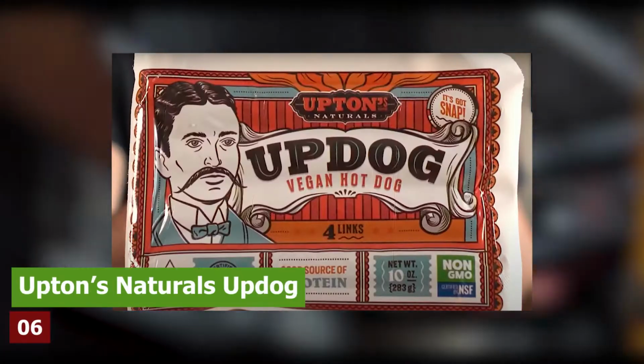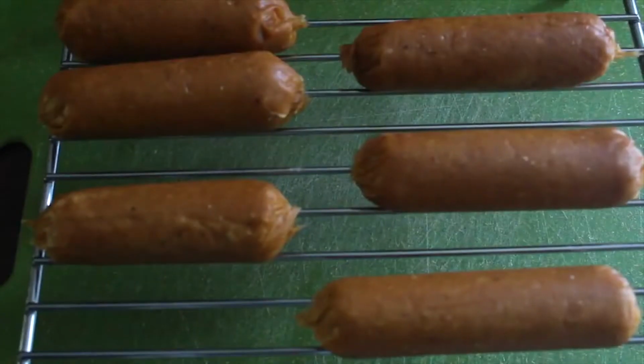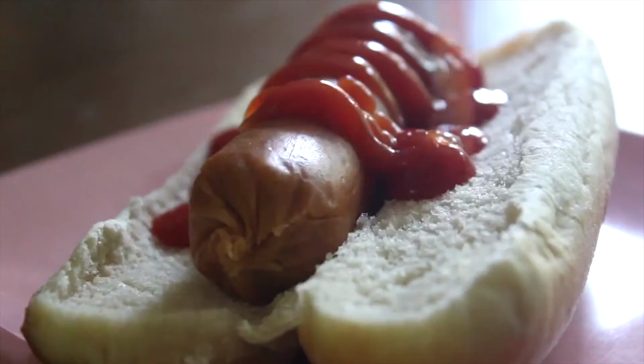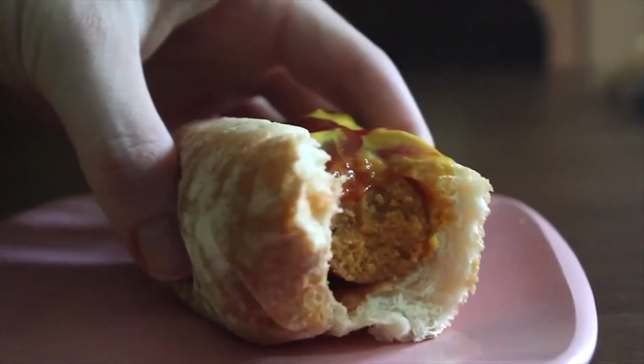Upton's Naturals Updogs. Tired of vegan hot dogs that are limp and underwhelming? Try this one instead. It has an excellent texture that can stand up to whatever you throw at it and is perfect for vegan hot dog lovers. Updogs are a vegetarian alternative for everyone.